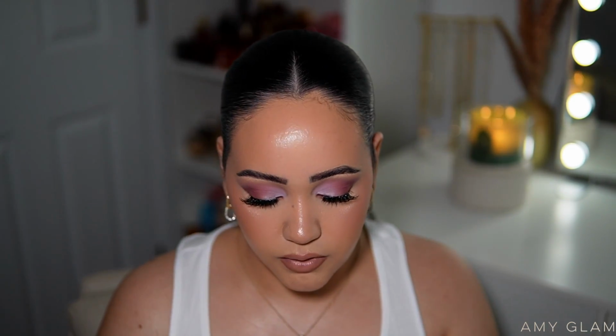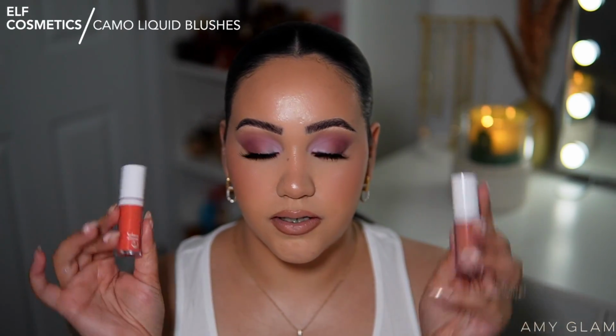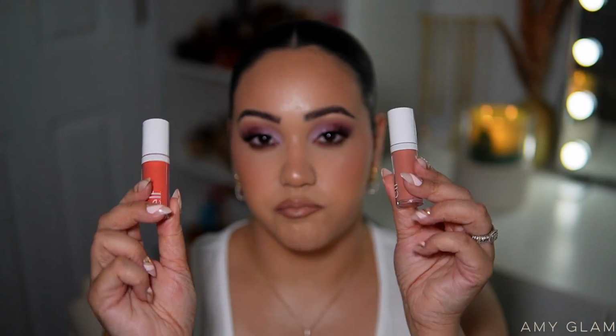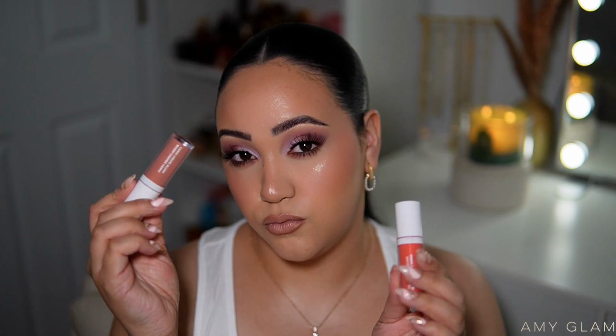Now let's talk about some affordable blush options that I have also just been raving about. And I just have one more shade that I have not used in my collection. I need to try it out. These are the e.l.f. Camo Liquid Blushes. If you are on a budget, if you prefer affordable makeup, you don't want to spend that much on makeup, I get you. These are it. So here I have two shades. I have Coral Crush, which is beautiful, and Dusty Rose.